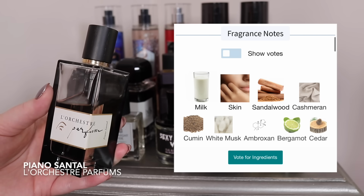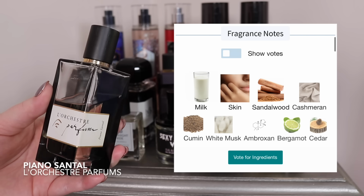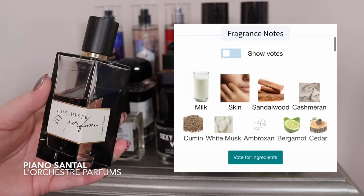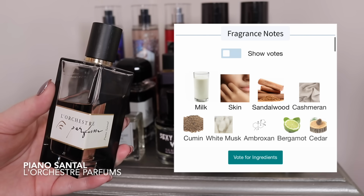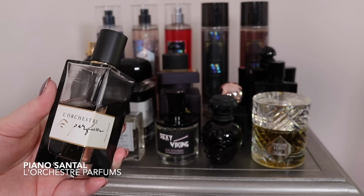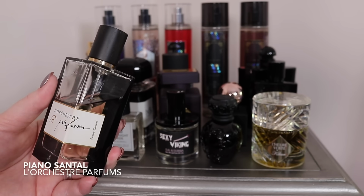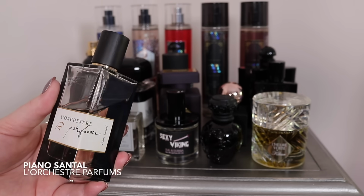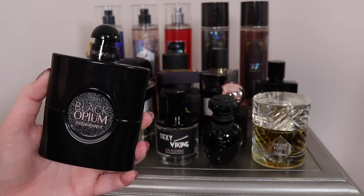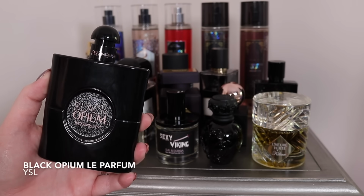This leans very much unisex, if not a little masculine though, I will say. It has a soft sweetness to it, but again, it has the cumin, which gives it, I think, something a little masculine. So one to check out if you haven't. I feel like it's a bit unique compared to the rest here, and definitely a good sandalwood if you are looking for some sandalwood fragrances. All right, next is Black Opium Le Parfum from YSL.